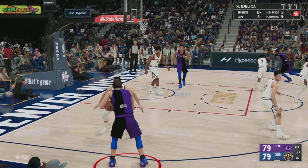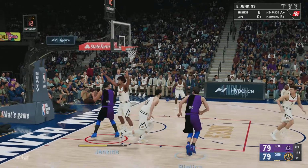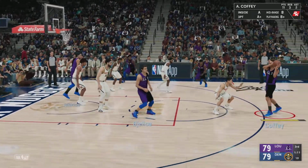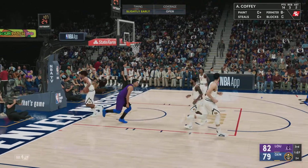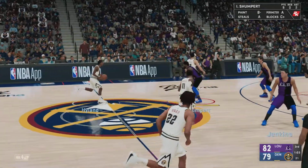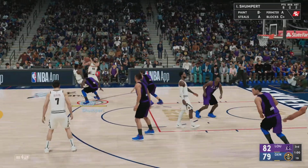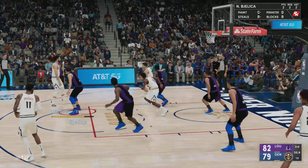Back to Bielica. There's the triple. They get the rebound to the paint. Pass to Coffee. Puts up a 3. And count it. Now 5 for 7. And this is how he shines. He's a big part of their floor space. Well, when he's hitting from range on a consistent basis, it makes everything easier offensively.